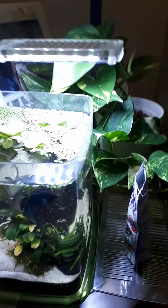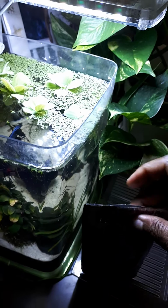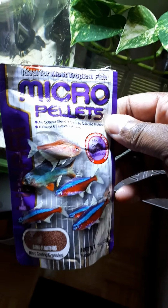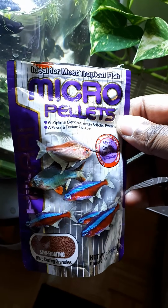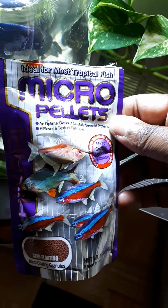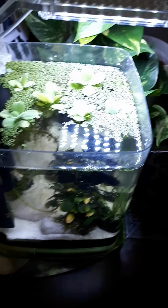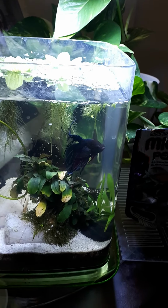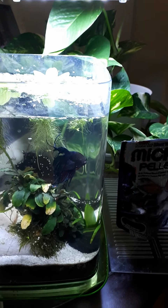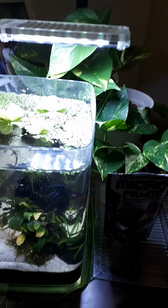Let me close the food before it spoils. Actually, you know what? Let me show you what I feed him. I feed him this. This is one of my favorite foods for all of my fish, all my tropicals, guys. So my beta eats this every single day, basically. And once in a while, I will throw in some frozen bloodworms or frozen brine shrimp, or I think I've even done Daphnia. His favorite, of course, would be bloodworms. Most fish like worms, obviously, right?